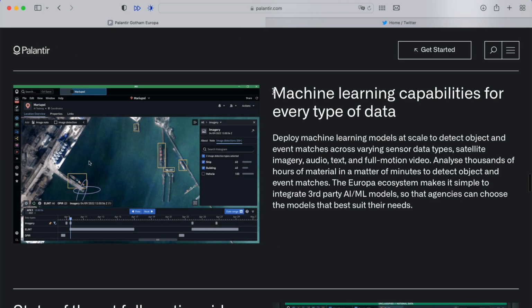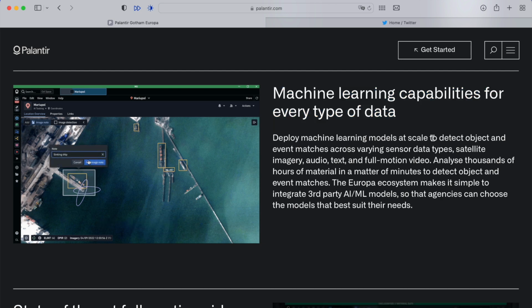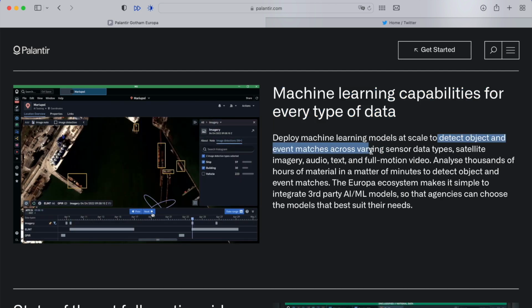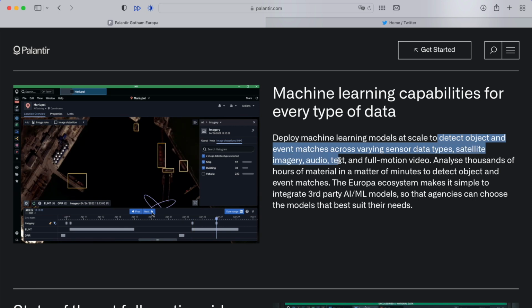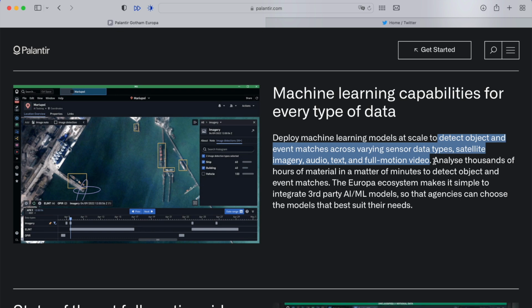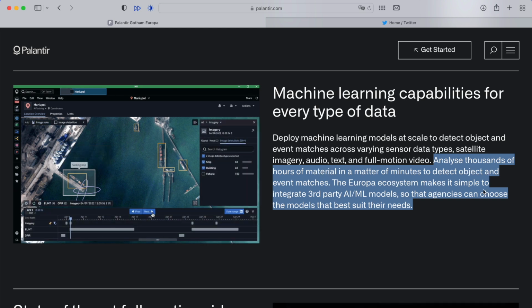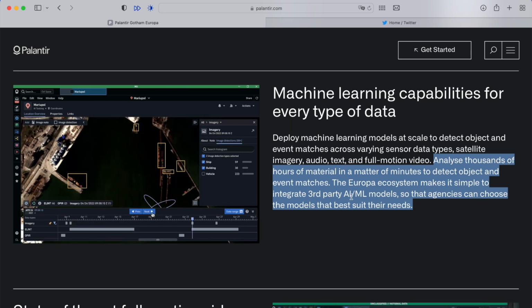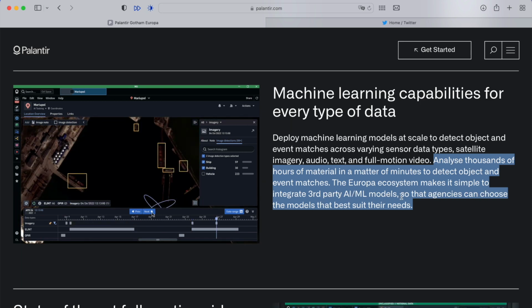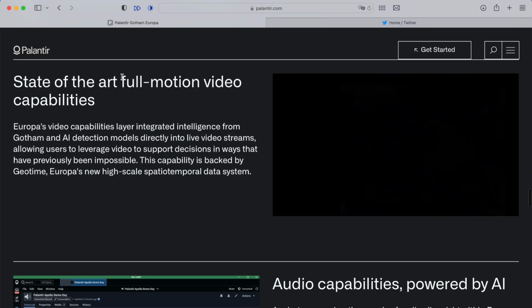And they talked about bringing some new machine learning capabilities in, such as being able to detect object and event matches across varying sensors: satellite imagery, audio, text, full motion video, so a real variety of mediums, I guess you could say, to analyze thousands of hours of material in a matter of minutes. The Europa ecosystem makes it simple to integrate third-party AI ML models so that agencies can choose the models that best suit their needs. State-of-the-art full motion video capabilities.